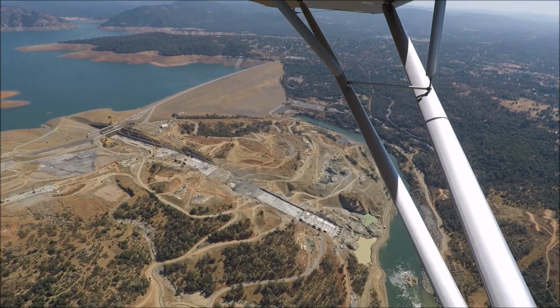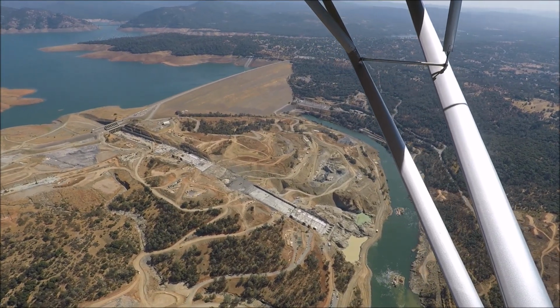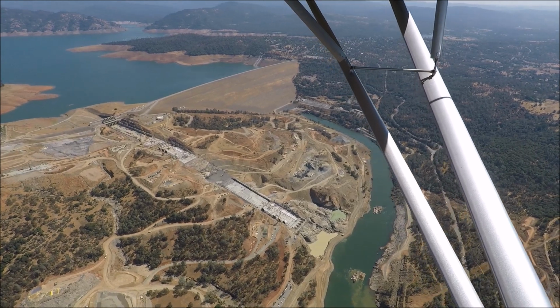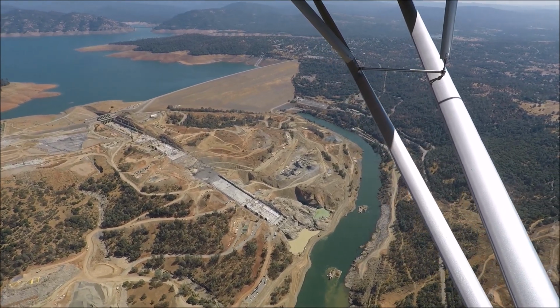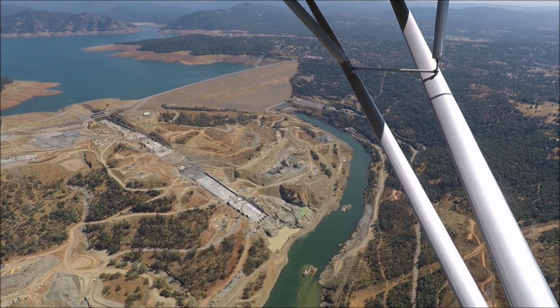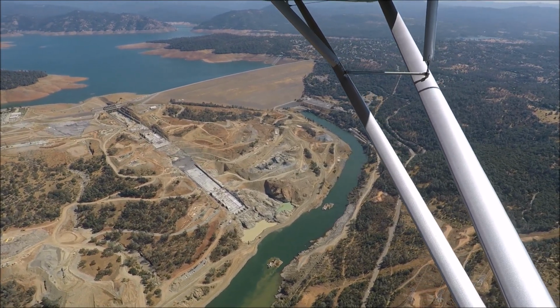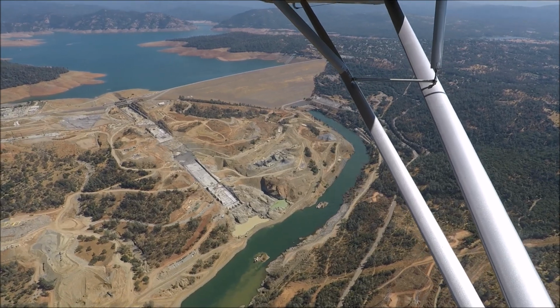So let's swing a little wide in the Mighty Luscombe here and see if we can show you how the power lines are going to be rerouted around the spillway. All the bare dirt you see along the sides of the spillway are all going to be trimmed up and treated with erosion control measures before next rain season.